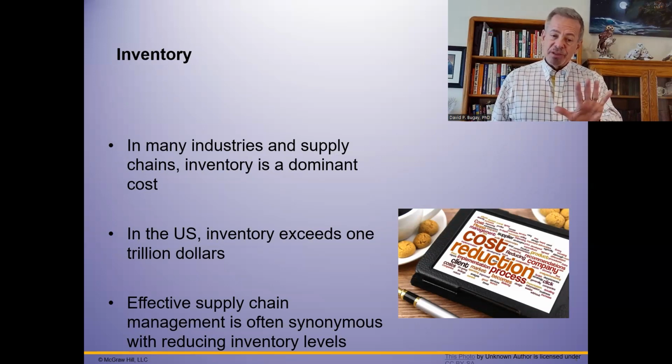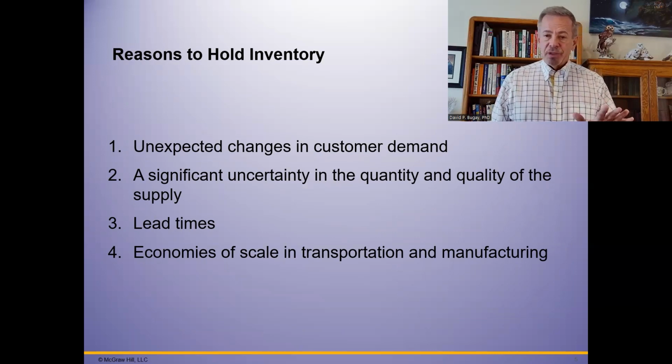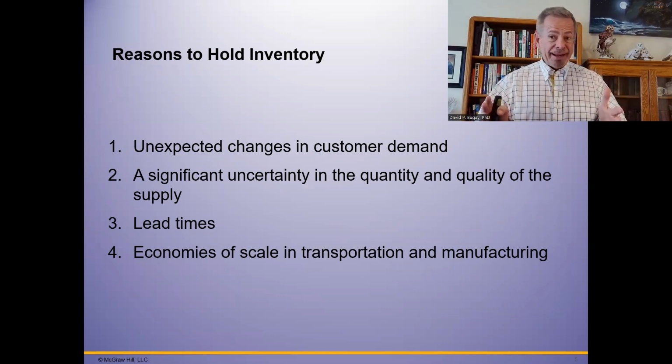And effective supply chain management is synonymous with reducing inventory. Here's a series of reasons to hold inventory. Unexpected changes in customer demand. Somebody puts a post out on Instagram, Facebook, X, whatever it might be, and all of a sudden you have a surge in demand and everybody's going nuts. They want your product. If your product isn't there, it's not going to sell.